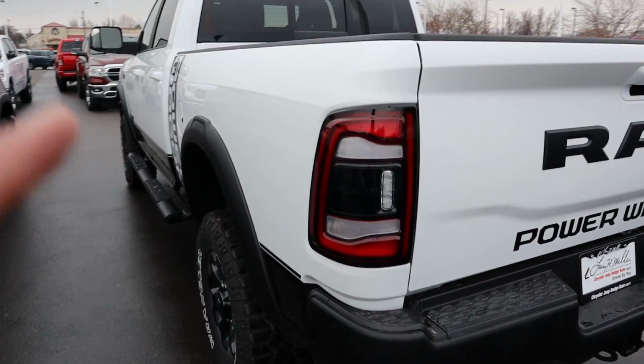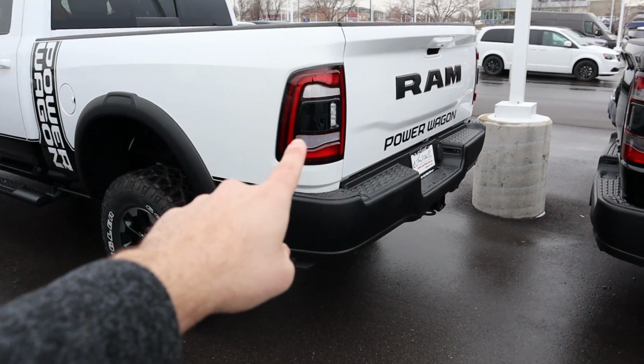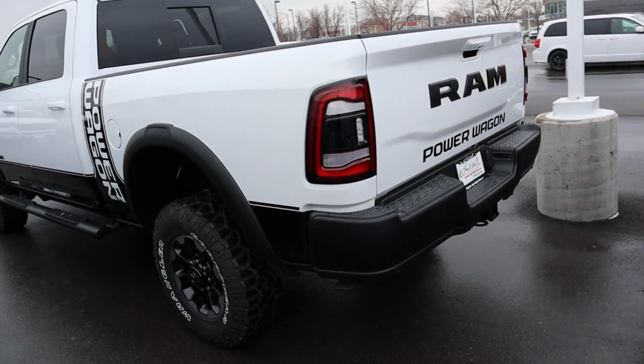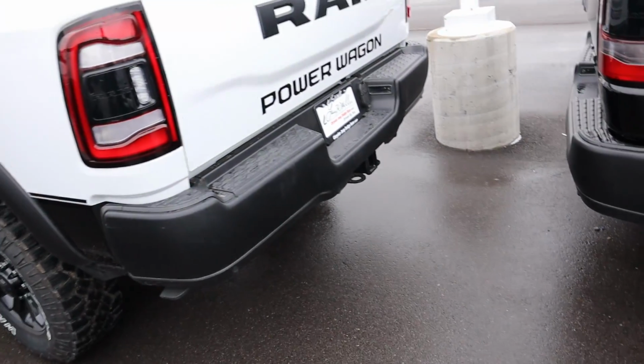Now onto the Power Wagon. Again, LED lights, they look pretty much identical on both the trucks. These are just a little bit larger. Actually, they're about the same size. Anyways, Ram logo, Power Wagon. Again, plugins for towing. You got the receiver hitch just down below.